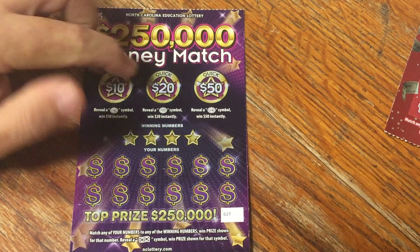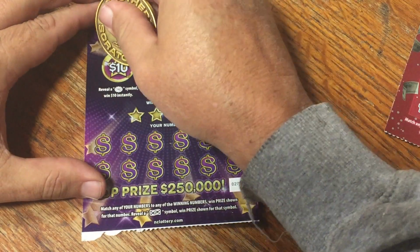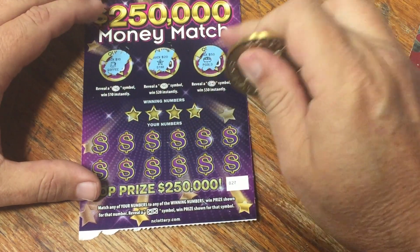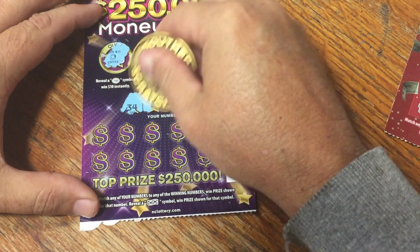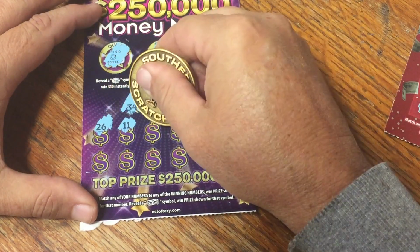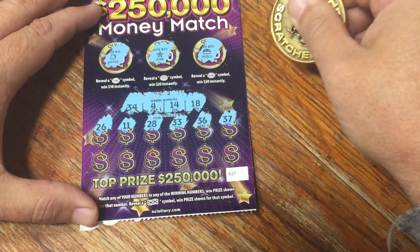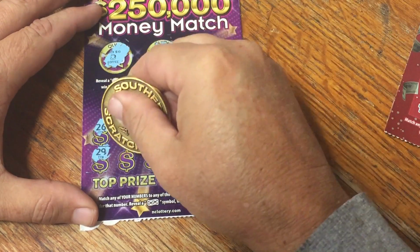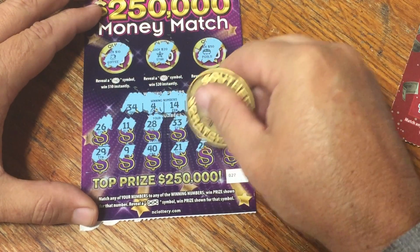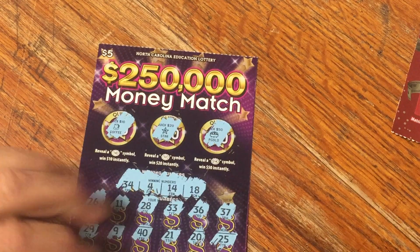250,000 money match. We're looking for a quick 10, quick 20, or a quick 50. Down at the bottom is matching numbers or a floating bill. Here we go. Hope we at least get a burger up here. Oh, we didn't get to see the burger. That's super cool when they have the hamburger up there. 34, 4, 14, or an 18. No 26, no 11, no 28, no 33, no 36, no 37. Come on, floating bill, we need you. No 29, no 9, no 40. No 21, no 20 in clutch corner, no 25, so nothing on our 250 money match.